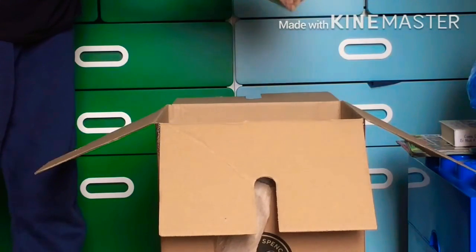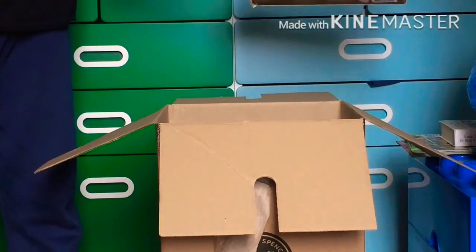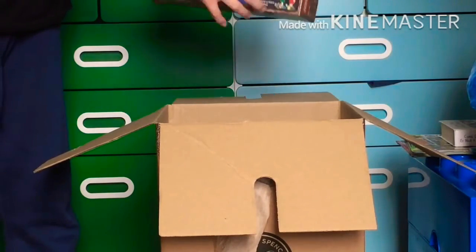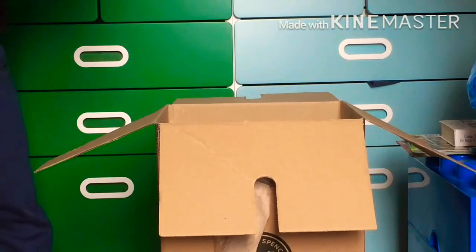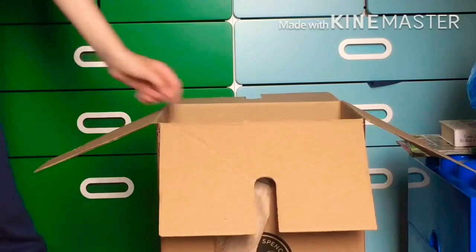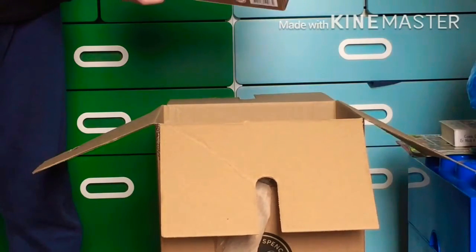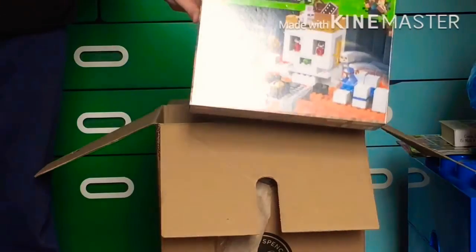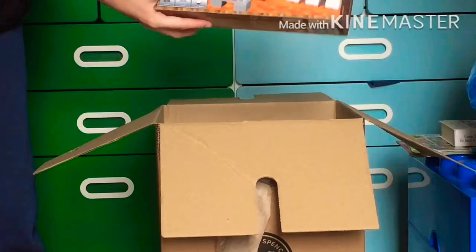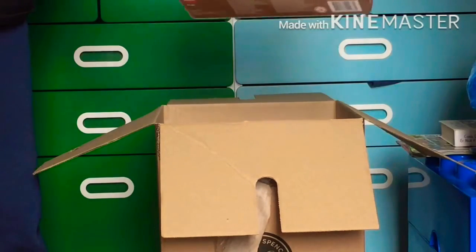The Wool Farm. Set number 21153. And you can make two things, so I'm probably doing reviews on these. Oh, what is this? Wow, we've got another Minecraft set right here. What? These are amazing. Set number 21145. That's a pretty cool one.